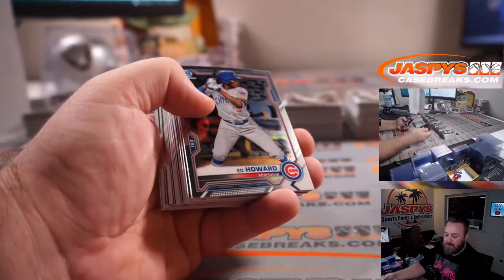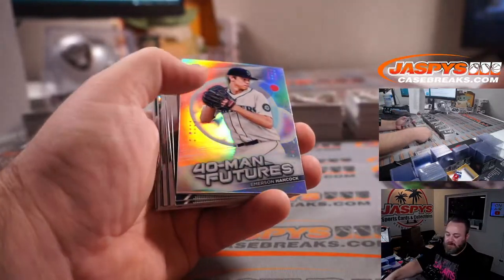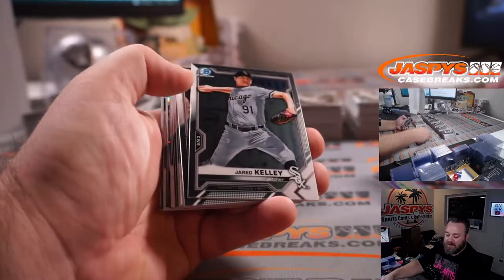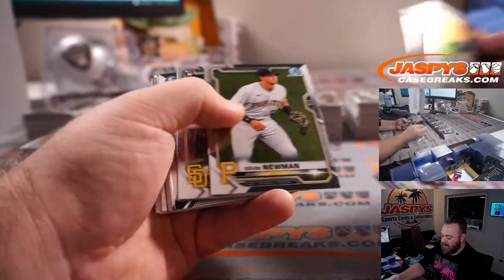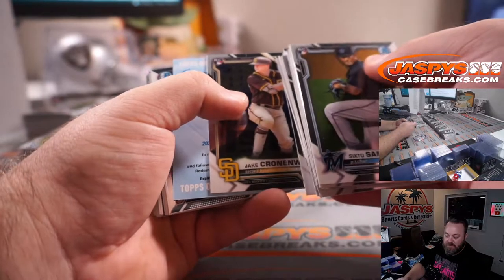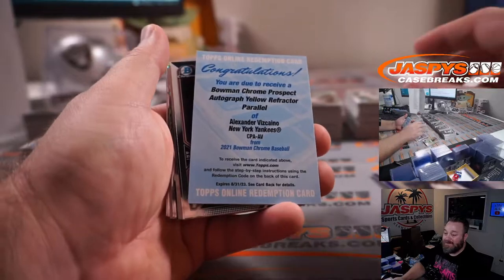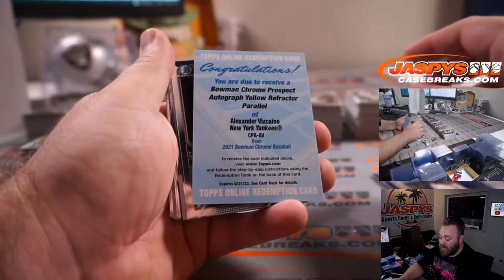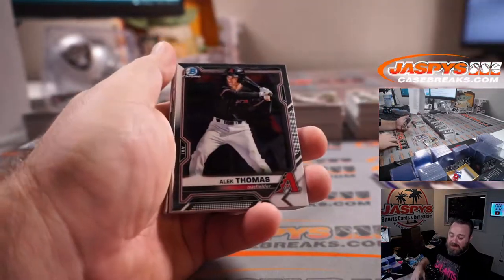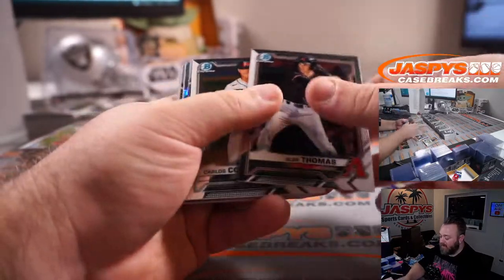Ed Howard, Cubs, Joe P. Christian Yelich to 250 for the Brewers, Joe P. Emerson Hancock, Mariners, John Hyanga. And another redemption, it's Jake Cronenworth for the Padres, and behind him is Alexander Vizcaino, a yellow refractor. That's to 75 for the Yankees. And Kevin Miyakawa. That Jake Cronenworth for the Padres is Aaron Farman.